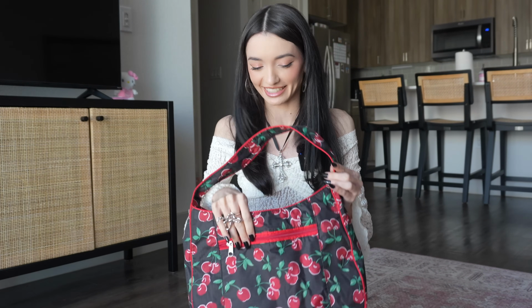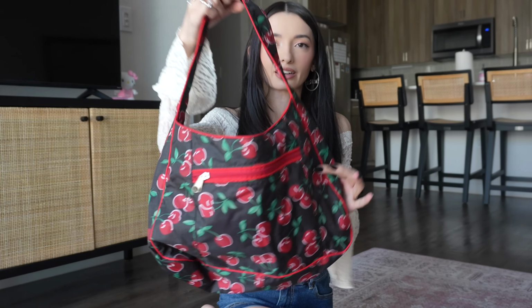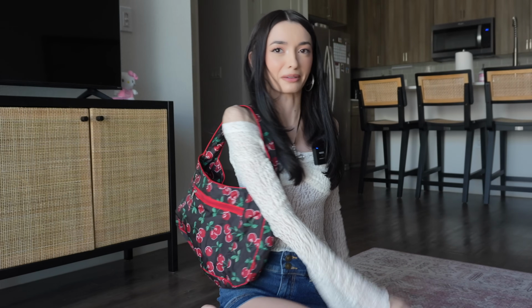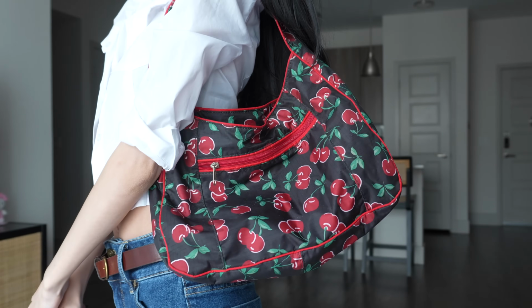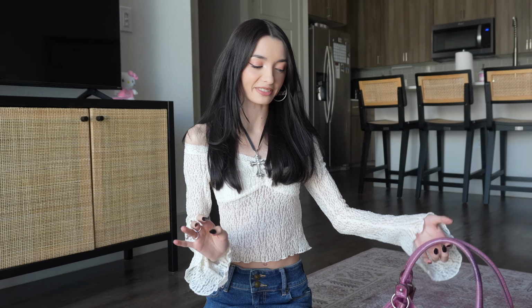Okay, and then I also found this little cherry purse. I just had to get this. I couldn't leave it behind. Again, there's no brand or anything, but I just really loved the pattern and the material. It's kind of like a nylon material, and it reminds me of the Baggu bags like so much. This is definitely something I would see them release, so I thought it was really cute. And it's, again, a nice like statement printed bag, and it's got the little zipper pocket in the front there. It's just so cute.